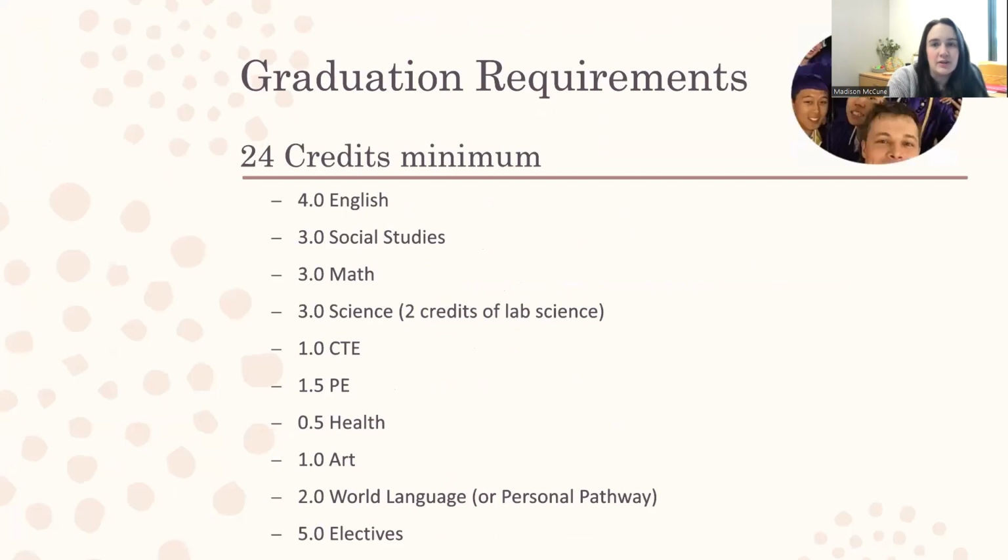So for graduation from Issaquah High School, you are going to need a minimum of 24 credits to graduate by the end of your senior year. And here we have listed all of those requirements broken down for you. So you can take a look at that. And we also have some information on the counseling website that goes into this some more.